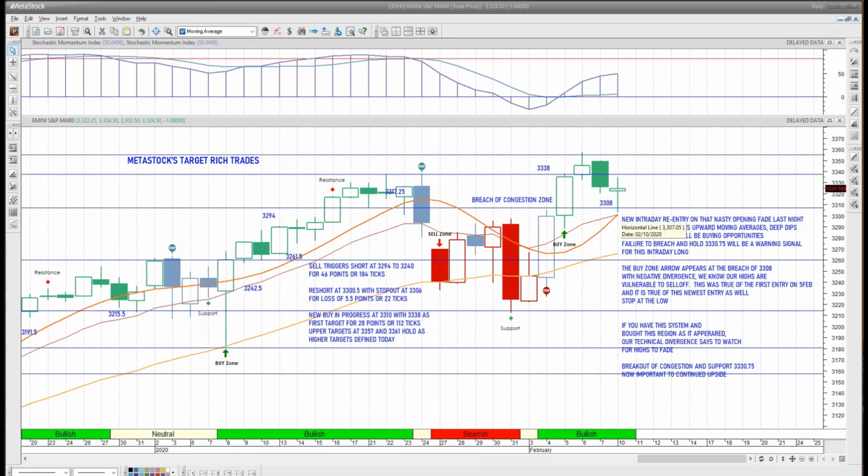So the question is, why would I be comfortable entering here after something that dipped very hard? This makes us very nervous as traders. Why would we want to do that? Well, the simple answer is, if this buy arrow is here and I'm sitting above moving averages, that is going to be a natural buy zone, just the way the system is built.